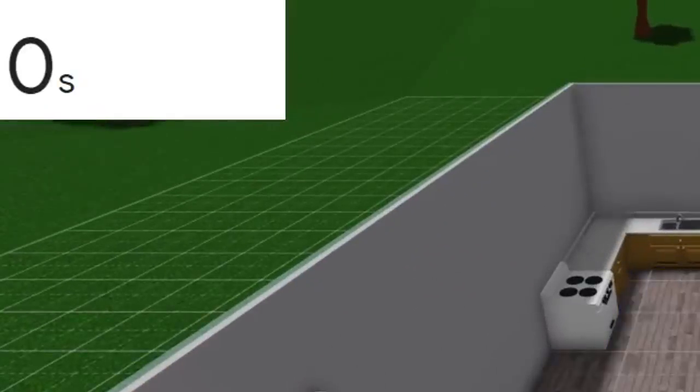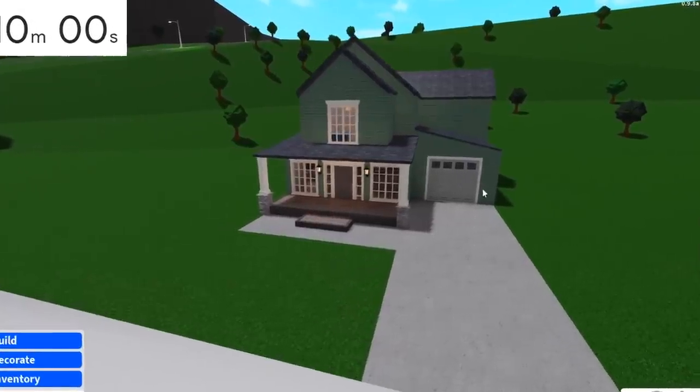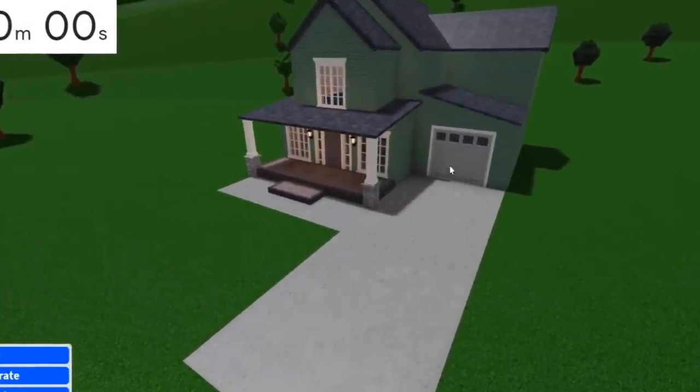Okay, I'm done. But honestly, this house, I kind of like it.